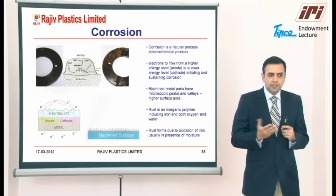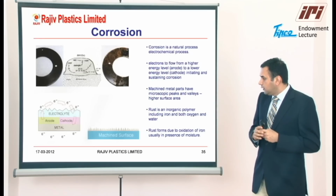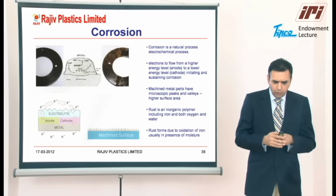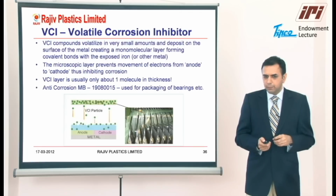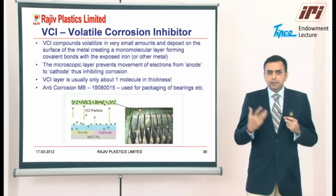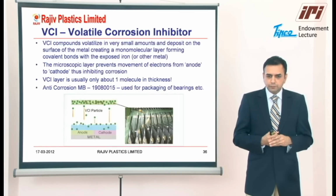Visibly, a machined surface may look very flat, but as you can see on the picture down there, the machined surface actually has a lot of serrations, and these are all areas where corrosion can happen. So how do we prevent this corrosion? This corrosion can be prevented by using a volatile corrosion inhibitor.